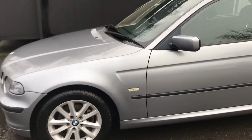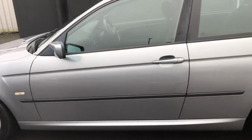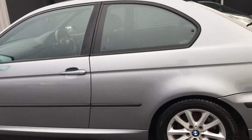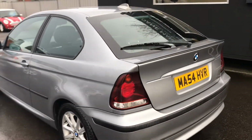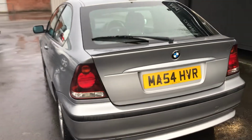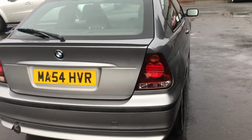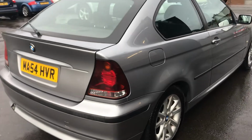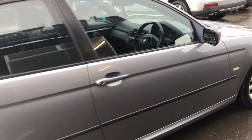All the alloy wheels have been really well looked after. The bodywork is absolutely excellent, hopefully as you can see from this video. Finished in a lovely light grey silver metallic. Really is a credit to its previous owner. Come around to the rear of the car. Beautiful condition, drives absolutely excellent also.